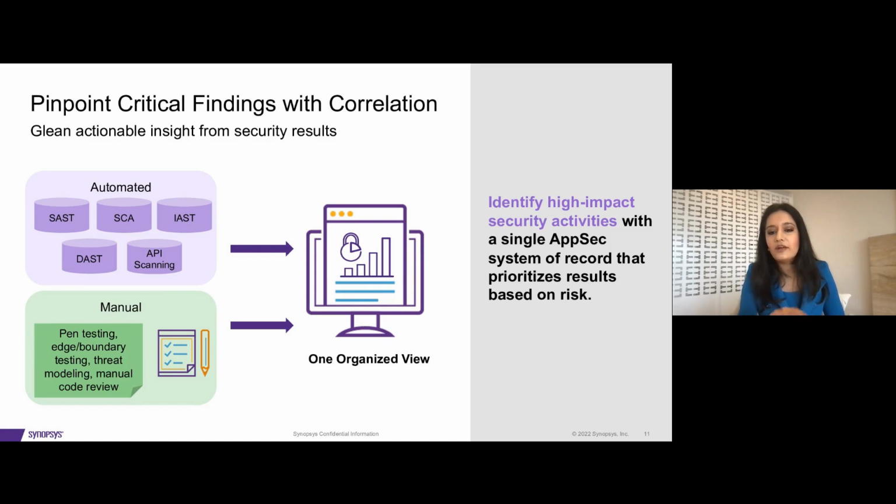That level of differentiation, of definition of risk across different tools is what makes a correlation solution so valuable, because it is able to consume results across different types of application security tools you're using, both automated tools and manual tools, where you may be logging results through spreadsheets, etc. It is able to take all of that information, normalize it to a common nomenclature, and also eliminate redundant findings that you may have across, let's say, multiple SaaS tools. If you have similar results popping up between a SaaS tool and a DaaS tool, it can correlate that information and give you one organized view of all of your application security data and create a single AppSec system of record.